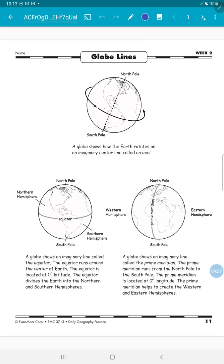On this picture that you see, it's showing the North Pole. Where's the North Pole? The very top of the earth? Yeah, it's the very top of the earth. It's the furthest north point on the earth. And how about the South Pole, Alexis? It's at the very bottom. It's the furthest point to the south on the globe.